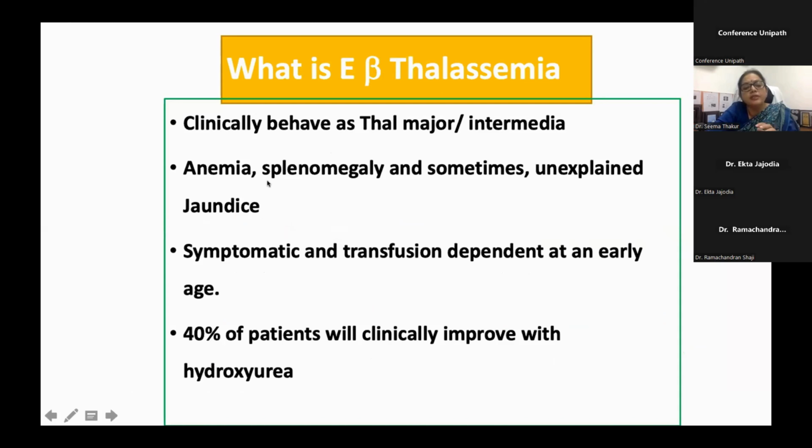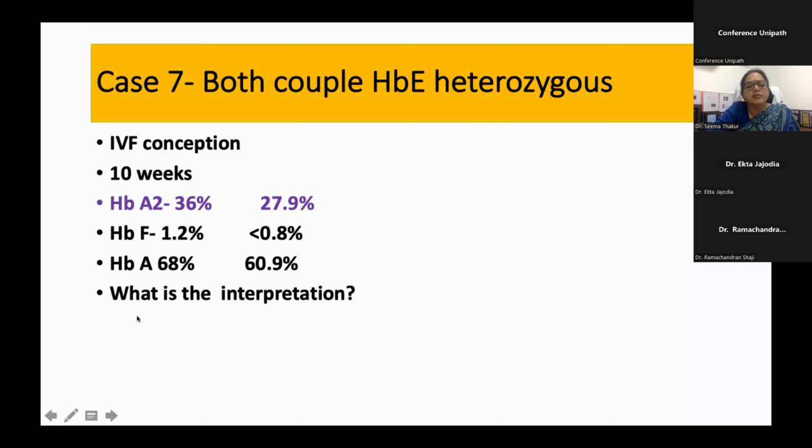And the usual presentation is anemia, splenomegaly, and they can be symptomatic and transfusion dependent. And 40% of these patients will clinically improve with hydroxyurea. So this girl, after we made the diagnosis of hemoglobin E beta thalassemia, was put on hydroxyurea and is doing well. This is a very common presentation to us when both couple are hemoglobin E heterozygous, and this couple conceived with great difficulty by IVF conception, and they were quite stressed when they were referred to us at 10 weeks.